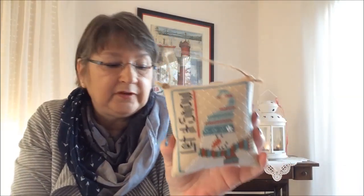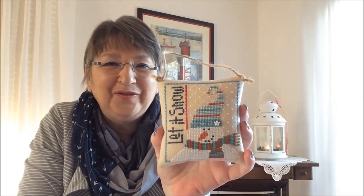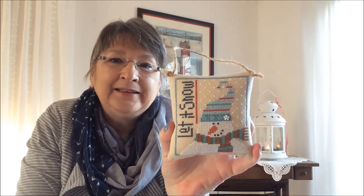And then, what else? I think I showed you this one already in my last video, but it's on my table right now. It is from Lizzie Kate, the Flip It, no, the Six Fat Men. I'm sorry, I apologize. The Six Fat Men, and I made it into a cushion because I wanted to make each one individually as a cushion.